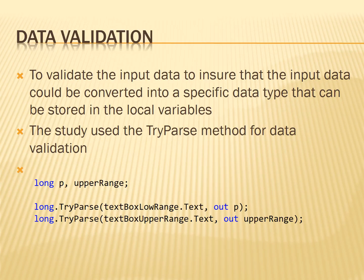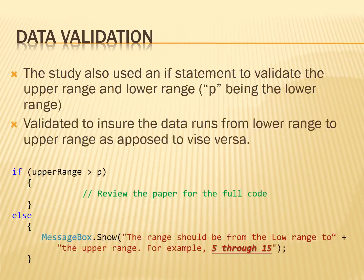It defined two variables, p and upper range, and gave them both data type long. And then here's our data validation: long dot try-parse, and then the name of the text box, low range dot text. So we got the text out of the text box, converted it into a long, and stored it into p. So we validated the data to make sure that it would be able to be converted.